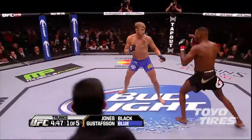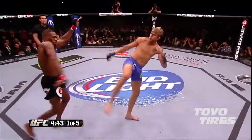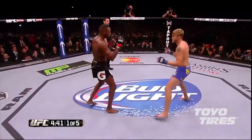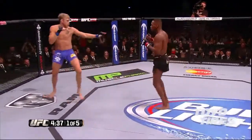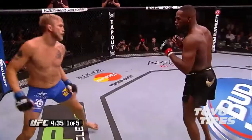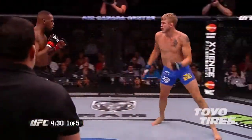Gustafsson has a lot of power in his right hand. Right away, it's already interesting seeing the distance. Seeing that Gustafsson can close the distance in a way that we've never seen in a John Jones fight before. John switches his stance, then throws a spinning back kick. And John gets the clinch, but can hold on to him.